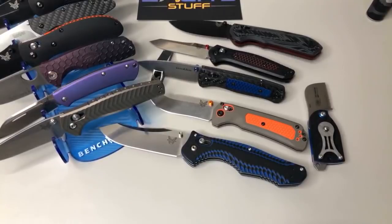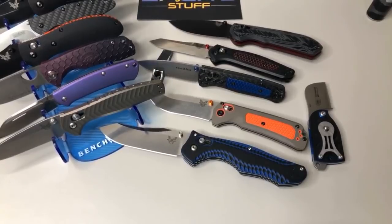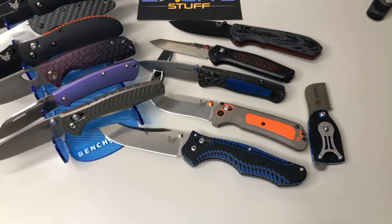So Ian said, if I only had to keep one knife, what would it be? Folding knife. Dang. I would have to go with probably one of my 940s. And if I had to pick one of the 940s, just for durability, I would have to go with the KnifeWorks exclusive one with the black and blue G10.